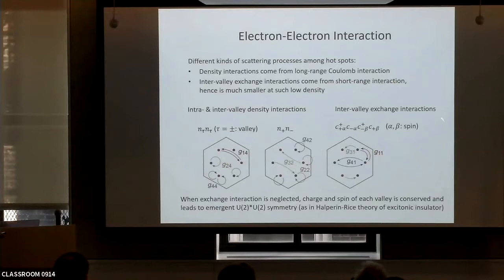This is very much like in series of excitonic insulators at low carrier density, where the long-range Coulomb interaction is the most dominant. And when the smaller exchange interaction is neglected, there's an emergent conservation law. There is a charge and spin conservation within each valley. This emergent enlarged symmetry will lead to degeneracies between different states.